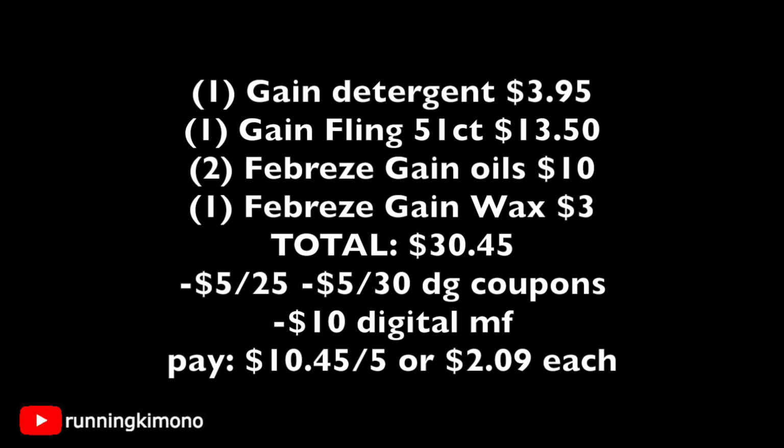So looking at the math for this one: Gain detergent for $3.95, 1 Gain fling, 51 count for $13.50, 2 Febreze Gain oils at $5 each, that's 10, and 1 Febreze Gain wax melt for $3. So the total for your basket is $30.45. As the cashier's scanning all of your stuff, that's when you punch in your phone number. The 5 off of 25 and the 5 off of 30 will come off, along with $10 of digital manufacturers. You're left with paying $10.45 out of pocket for the 5 items, shaking it out to $2.09 per product.